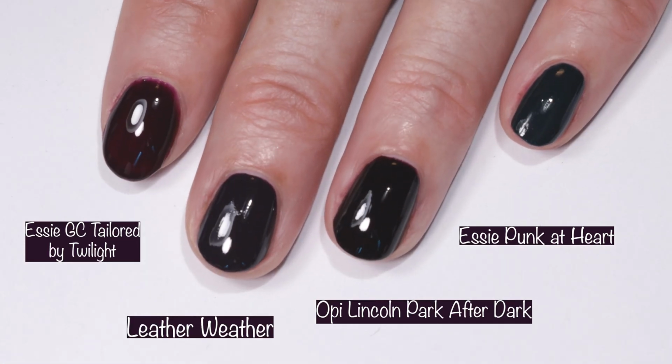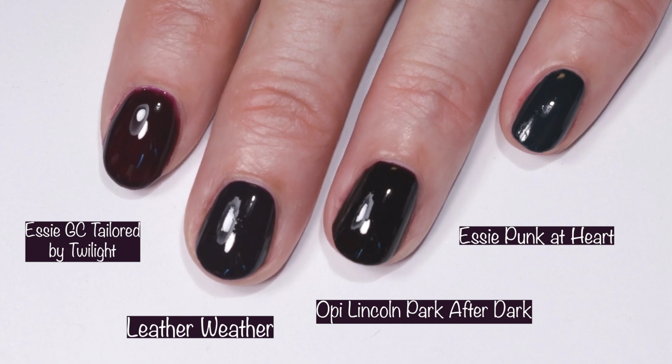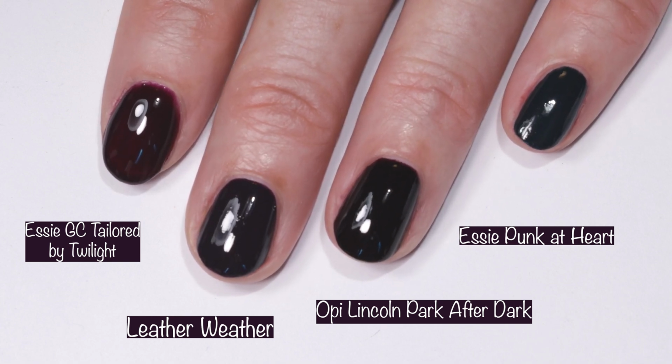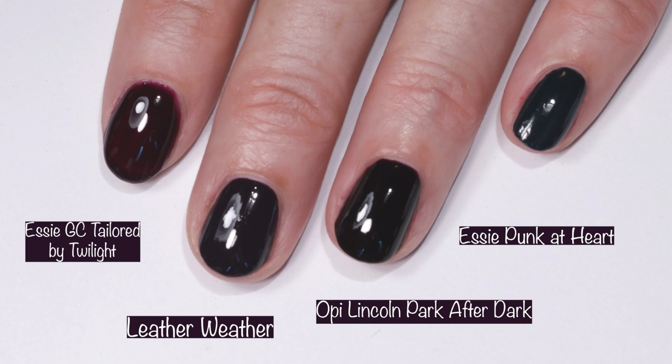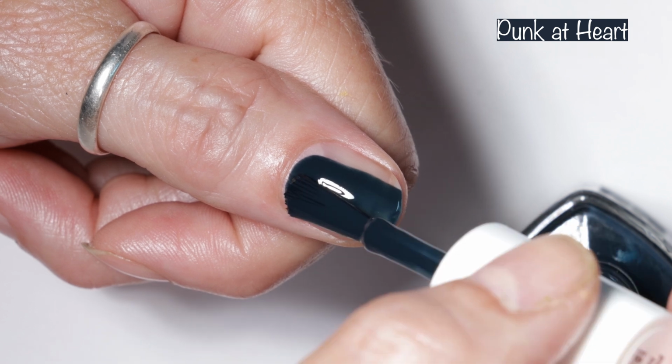Next up here we have Essie Gel Couture Tailored by Twilight. You can see that's more of a maroon purple polish, and it doesn't look quite as black. And then because this one looks so black, I wanted to pull out OPI's Lincoln Park After Dark, and you can see there isn't a ton of difference there. And I pulled out Essie Punk at Heart from this collection. It's another one that's really dark, but it has some green undertones. You can see some slight green undertones there. Punk at Heart is described as an intense twilight blue with green undertones.